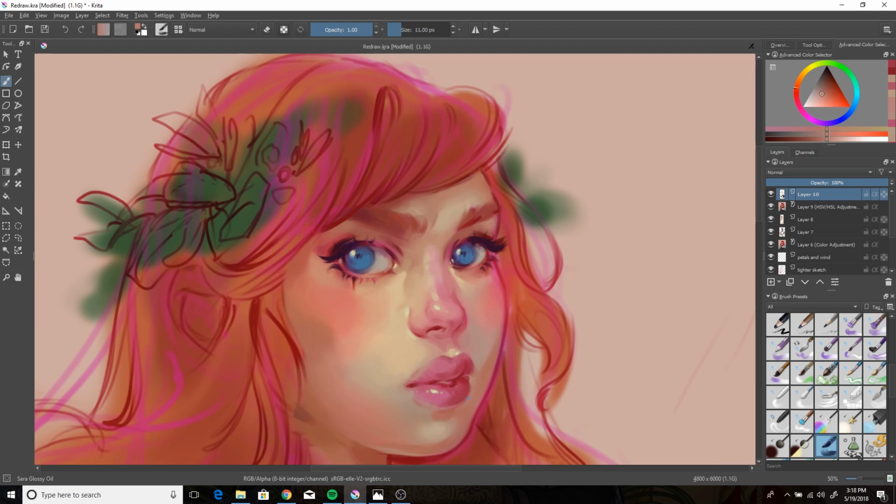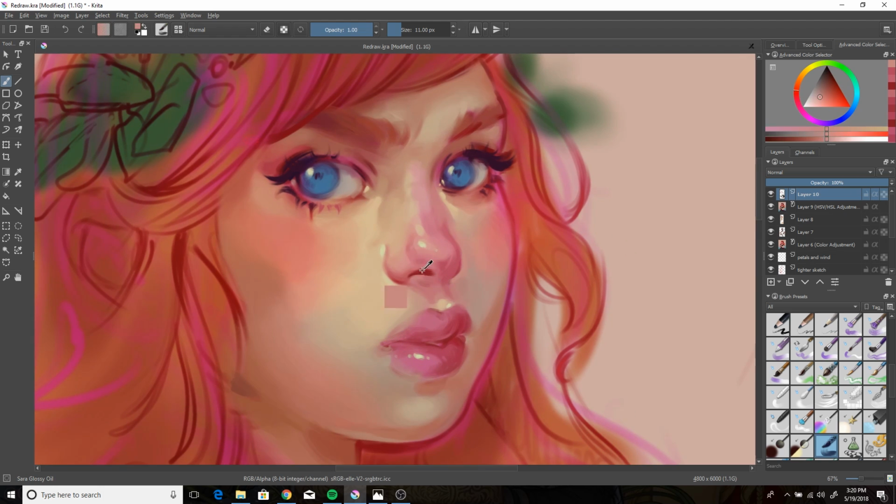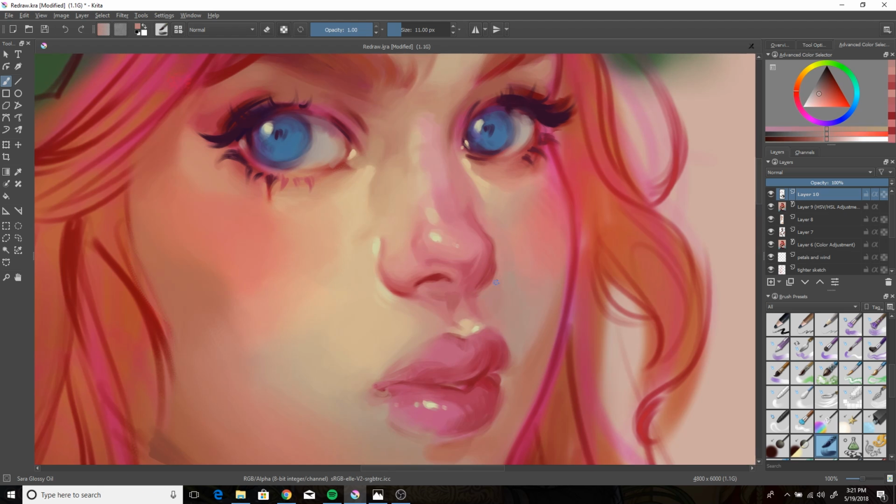Back in the day, GIMP was a better painting software than Krita was. Krita wasn't that great, and so I tried it again after 3-ish years, and it was much better, and they've made a lot of improvements to it, and it is streamlined for painting.